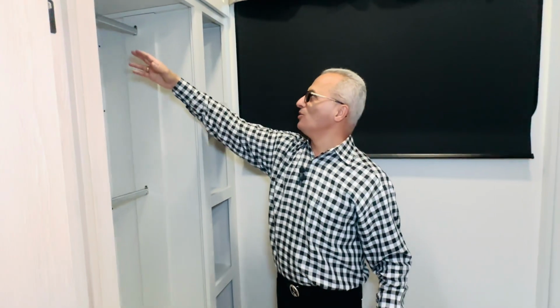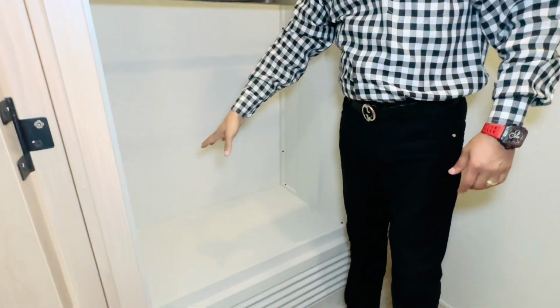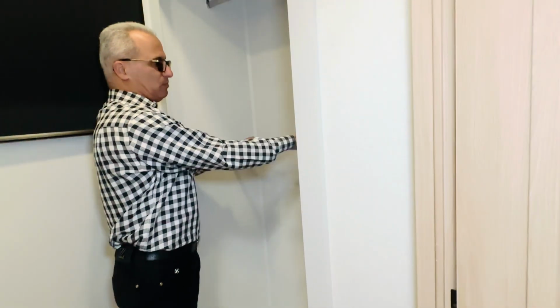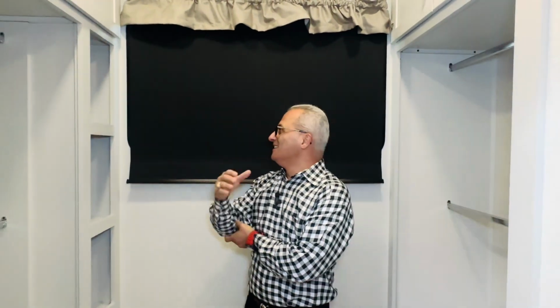So you could hang clothes tall, short. You have hanging clothes here, hanging clothes. You could put shoes there at the bottom, another shoes here, hanging clothes. If you have long dresses, you could remove this one, have long dresses, and you could go in the morning, what do I need to wear today. You could do that here in the walk-in closet before you take a shower.